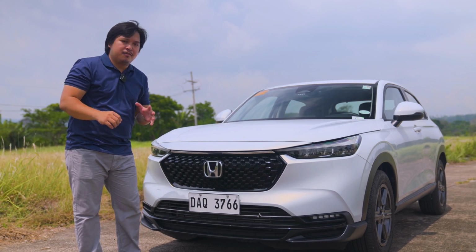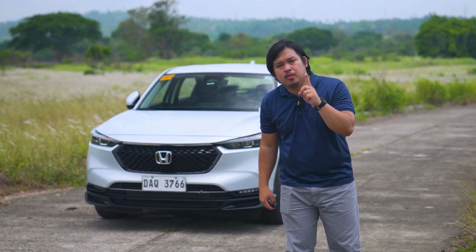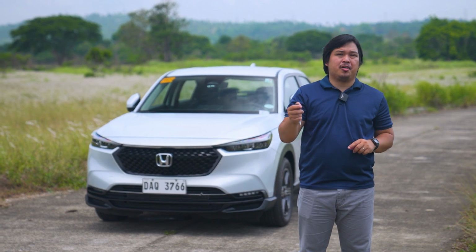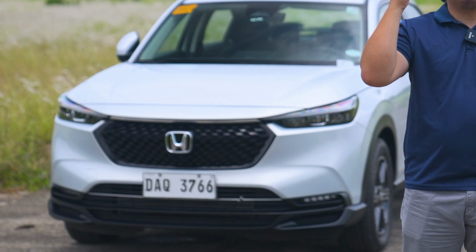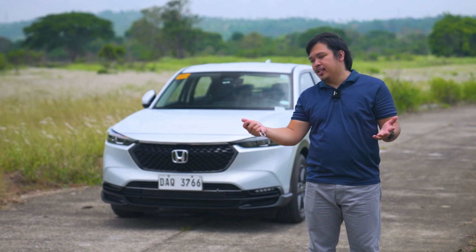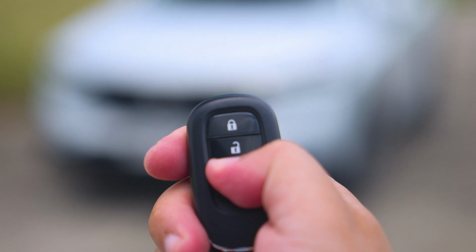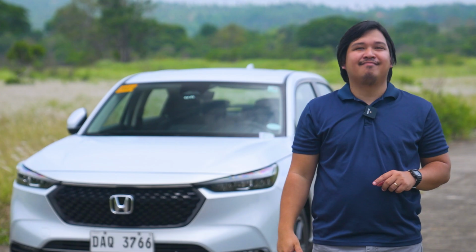We'll get to that in a few, but first, I want to show you one cool feature of this subcompact crossover, which is called remote start. To do that, all you need to do, like what I did earlier, is to press the lock button and hold it until you hear the engine come up.